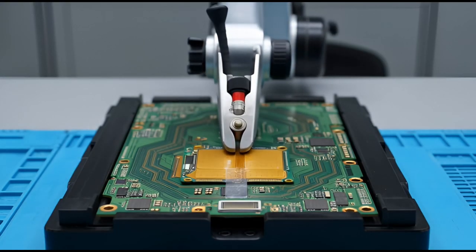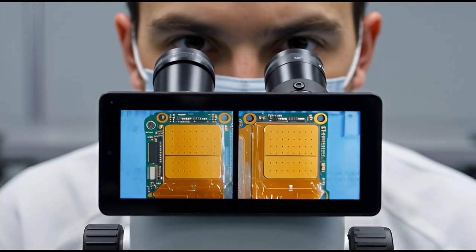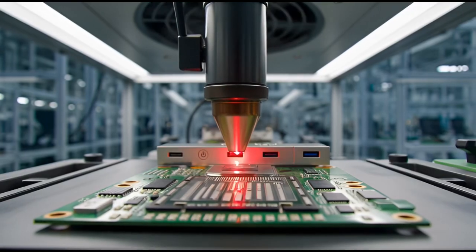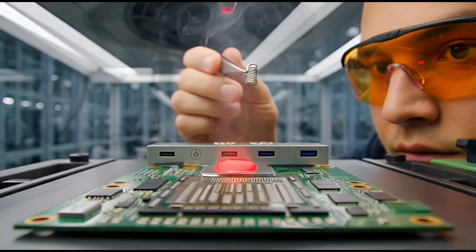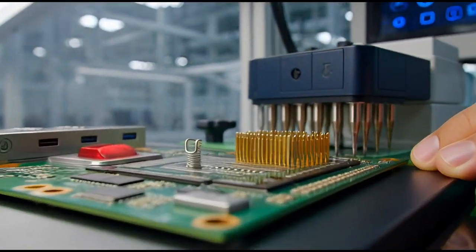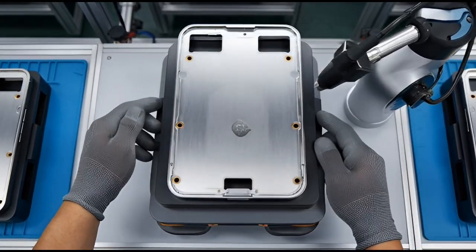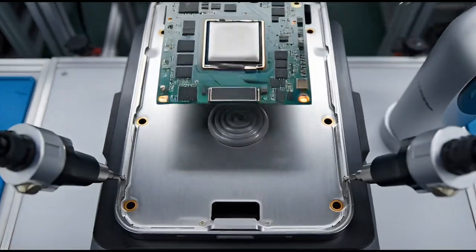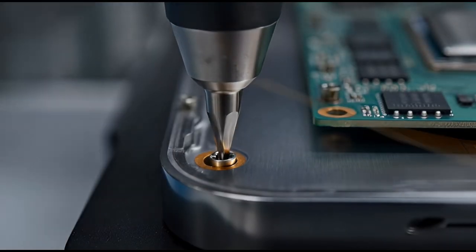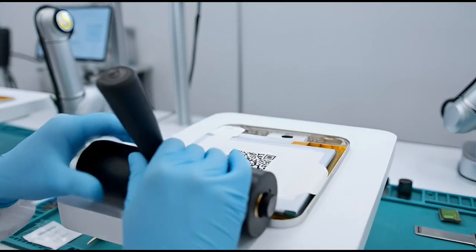Daughter boards add ears, touch, and charging. The bond must survive 5,000 bends. Every button, every port, soldered by laser, tested by spring-loaded pins. The iPhone finds its skeleton. Every screw is torqued to the gram. Battery goes in. No going back. Next stop, the iPhone screen.